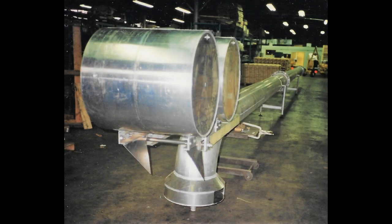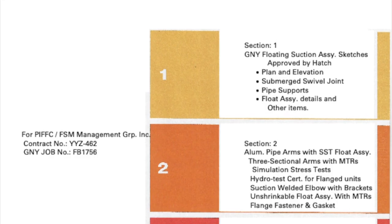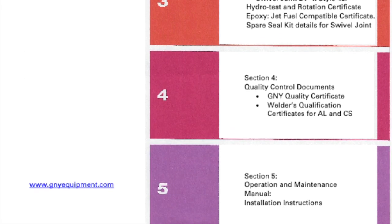Each GNY floating suction assembly is designed with proprietary calculations, using AutoCAD software and Excel to suit customers' tank specifications. Each unit is supplied with a technical booklet, including instructions for unpacking, initial setup, and fueling servicing operations. A list of spare parts is also provided.